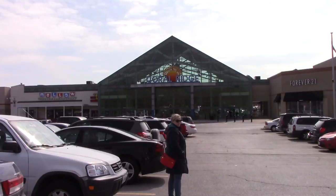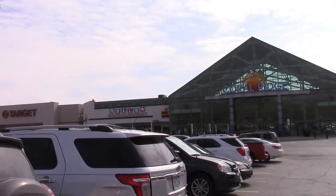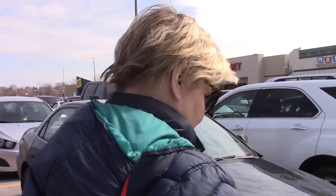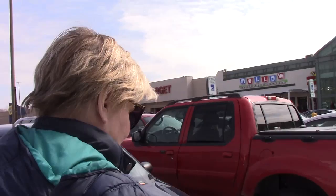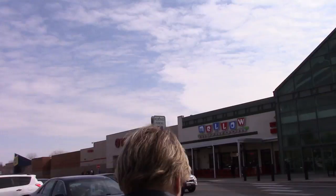So after all that presidential learning at the presidential library, we decided to take a drive to the Coral Ridge Mall in Coralville, Iowa, and go to the Mellow Mushroom pizza place. We haven't had it in quite some time, so that sounded good for lunch. And there's none anywhere near us. Yeah, there's nothing in Chicago or around the Chicagoland area. I think the closest one to us is either this one or one in Indiana. Yeah, there is one in Indiana, but it's still kind of a drive. It's still a couple hours away. So let's go on into the Mellow Mushroom and have some awesome pizza.